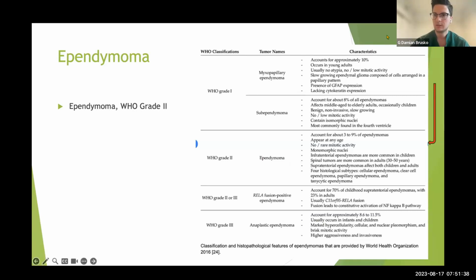And then regarding the spinal ependymomas, myxopapillary is also an important one to note. Account for about 10%, tend to occur more in young adults. There's usually less atypia or mitotic activity, and again, they're slow growing. And Tyler, do you know where these tend to arise from in the spine? The myxopapillary specifically. From the filum. So they're often at the end, the conus of the filum is where they're typically seen, pretty much always.